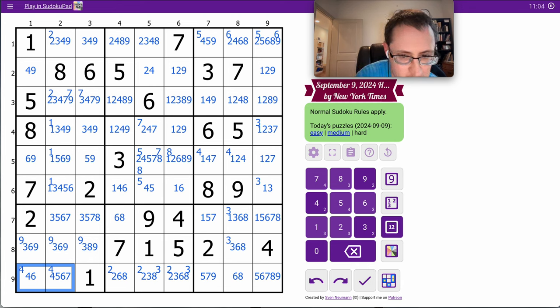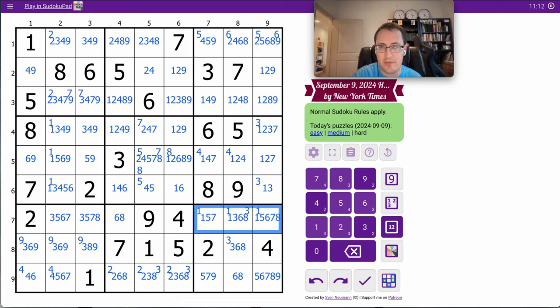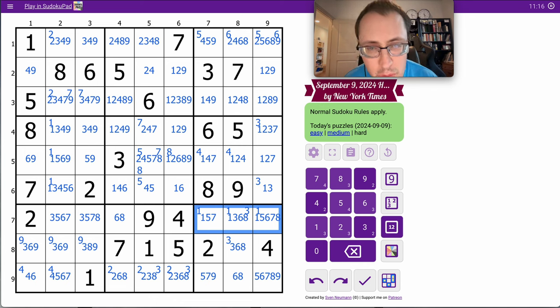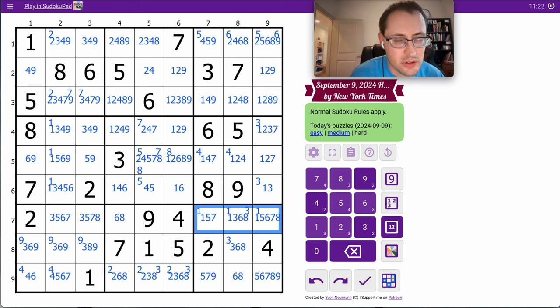Of course, that doesn't do me much in the way of good, does it? One's here, but I should have seen that from my row scanning. This is not going to go down as one of my best solves, either by logic or time or something else.